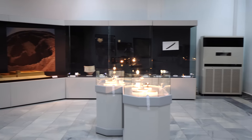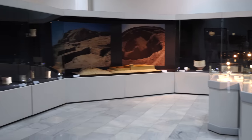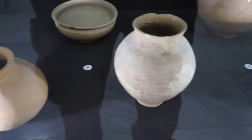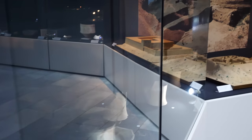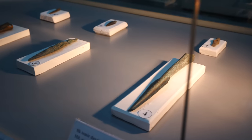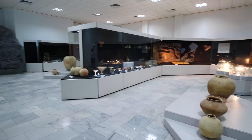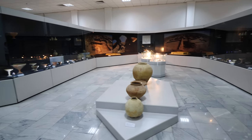So what do they got here? They have everything. I mean, tools. So they have tools, they have weapons, lots of pottery, always pottery. That's what you'll find the most from any point in history, is everything they used to eat and drink. What a massive showcase. That's how many things they find here.